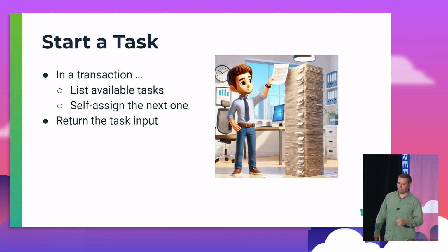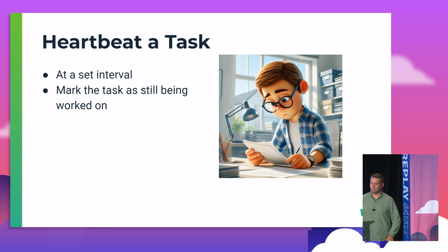In a transaction, you want to list available tasks and self-assign the next one. How you want to handle assigning tasks, again, is going to be so specific to your use case. In the demo, in the sample code, it just gets you whatever happens to return next. There's no real rhyme or reason to it. And then you send the task input to the person so they can start working on it.